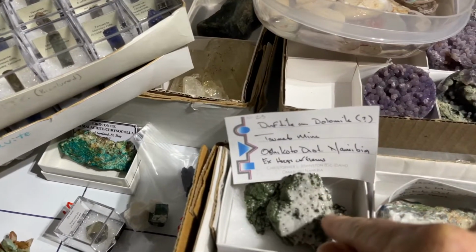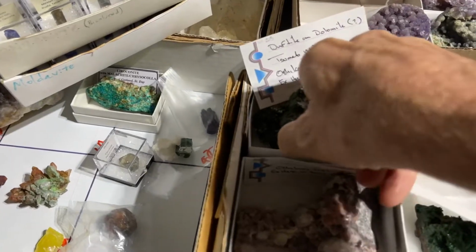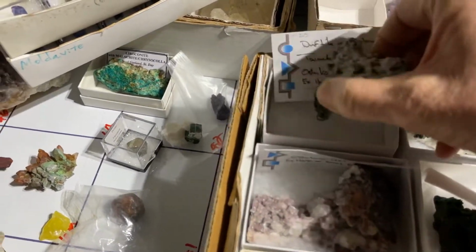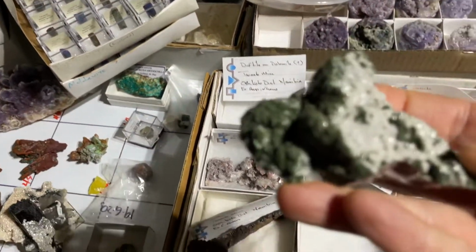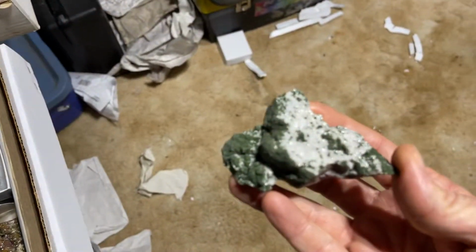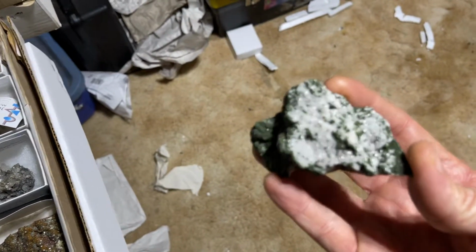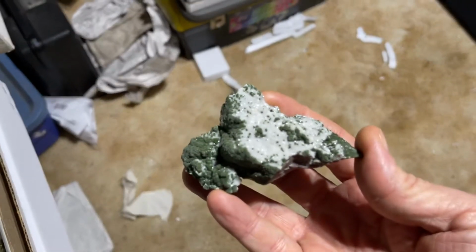This is a duftite on dolomite. Many of these came from the Hall of Gems and Clive Owen through Chris Johnson. I think all of them came from those figures. So this is duftite on dolomite. There's a question mark about that on the label.